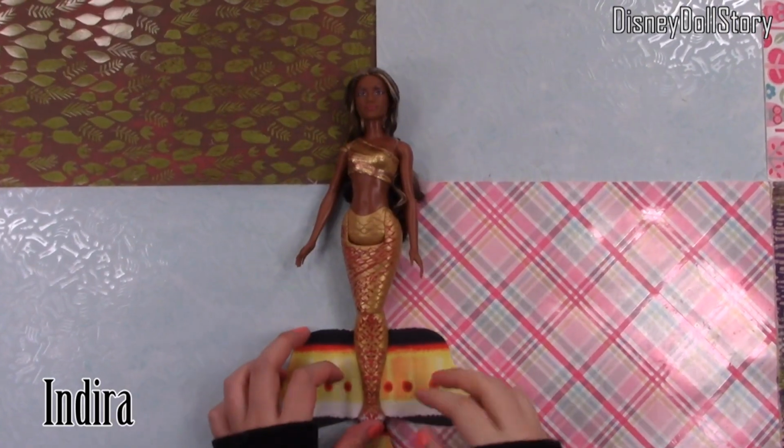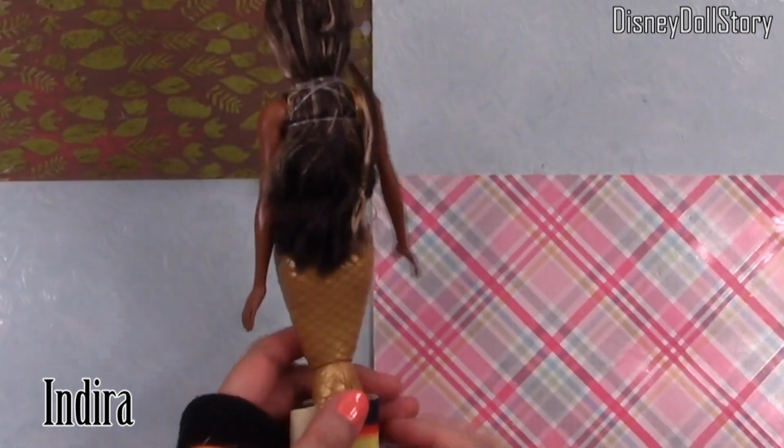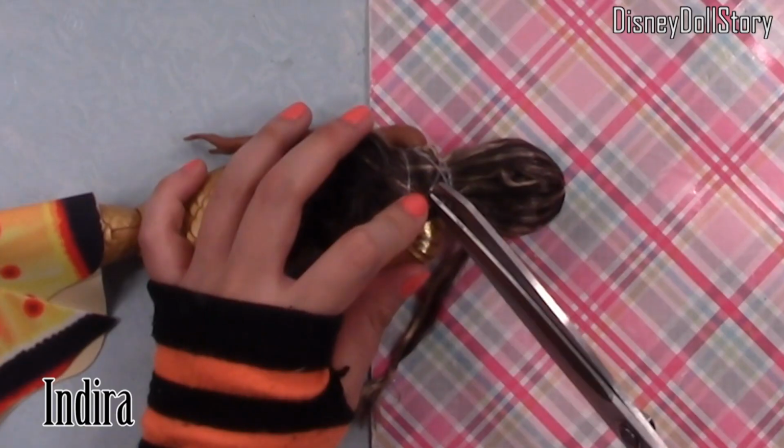Indira is next. Her name means beauty and splendid. She's based on Alana from the original movie. Alana had a pink tail. Attina had the orange tail, so maybe the colors of the tails do not mean much.